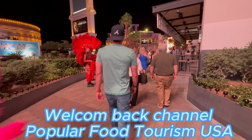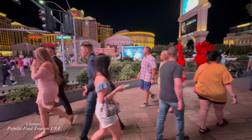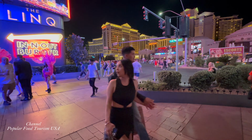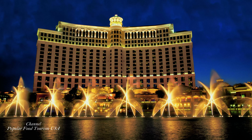We had the most incredible walking tour, exploring the iconic resorts along the Las Vegas Strip. We started our journey at Bellagio, where we were greeted by the mesmerizing dancing fountains that put on a spectacular show. The elegance and luxury of Bellagio set the tone for the rest of our adventure.